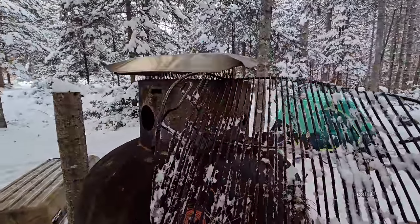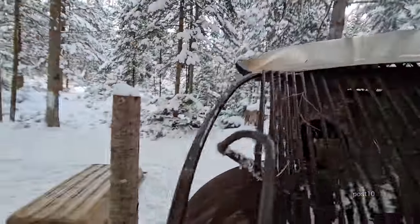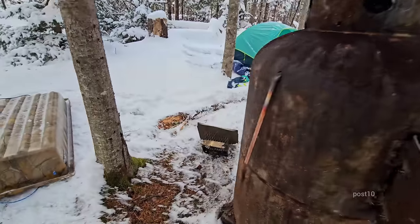I'm actually gonna cook some food right now on the top before we make it into a smoker. So let's get that chimney cap off somehow. There we go. That can cool down in the snow while this heats up and starts sanitizing.